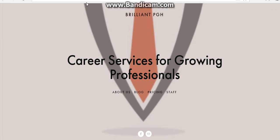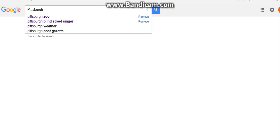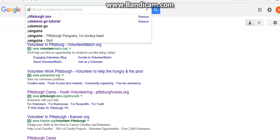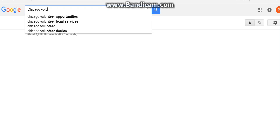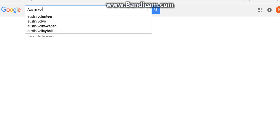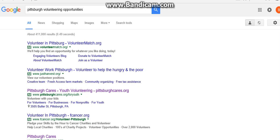So to start finding a volunteer position, first thing you can really do is just do a Google search. So whatever city you're in, just type in volunteer opportunities, and there you go. It'll be one of the first things that pops up. Maybe you live in Chicago. Same thing. Or just look for your local volunteer opportunities. Most cities will have a couple different ways you can do it.